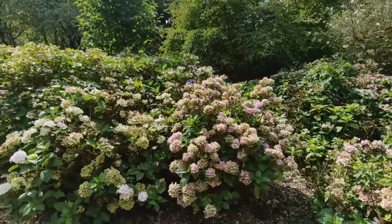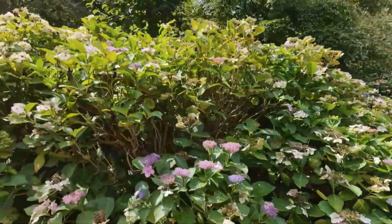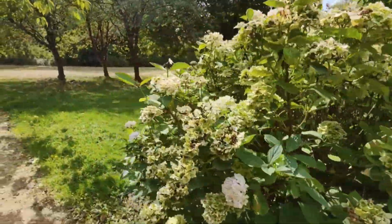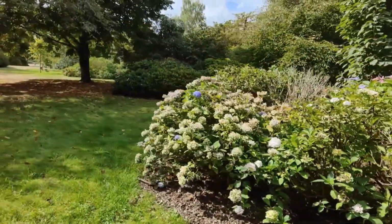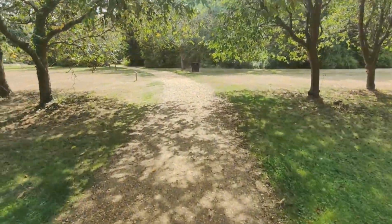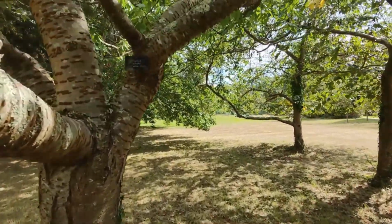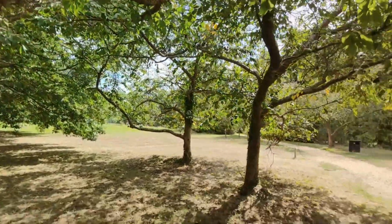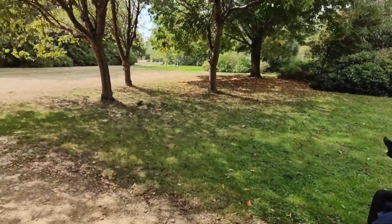Some of the main things were tarmac, so hydrangeas, I think that's what they are, and some bushes of some kind, probably more hydrangeas or something like that. To be fair, I've noticed a few places there's little cards stuck on the bushes and trees to tell you what they are, which I think is a pretty cool idea. Here's one over here, look, let me tell you what this is. This is a great white cherry. There you go.